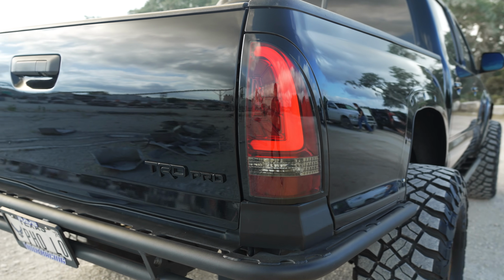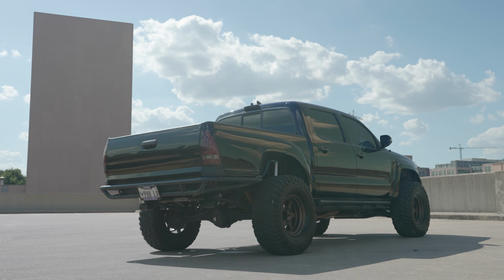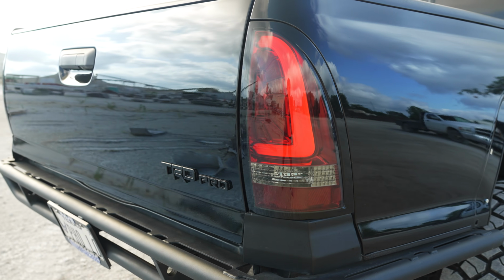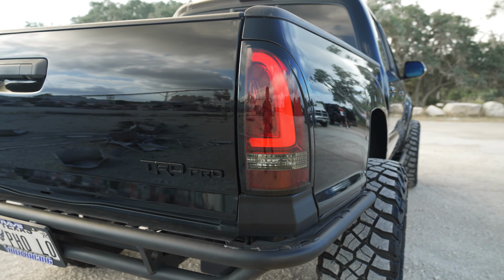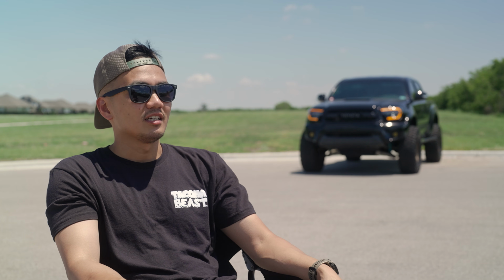Now for the taillights, I see that you kind of match the headlights with going with Alpha X, correct? Correct. But you're always switching between two taillights. Do you have two pairs? One's the Lux Series and one's the Pro Series. Right now on the truck is the Pro Series. I just personally love the look of that one because it flows with the truck better. And the ones from the Lux Series, in my opinion, just fit the 3rd gen better. But I do have both because I do get tired and I like to change it up a little bit.